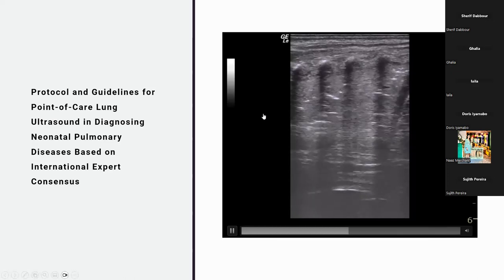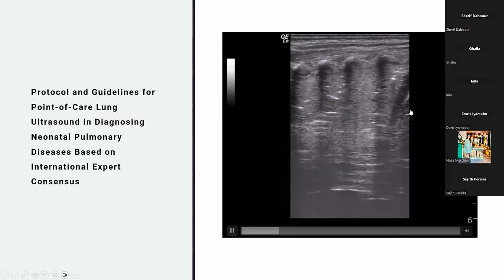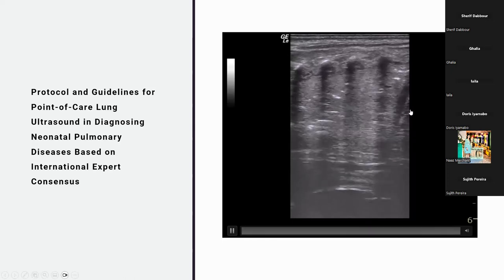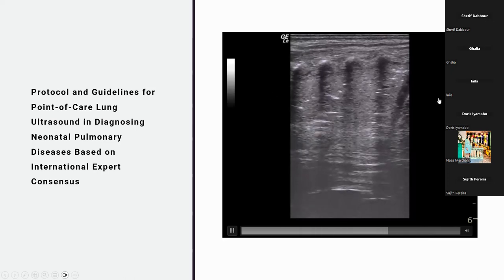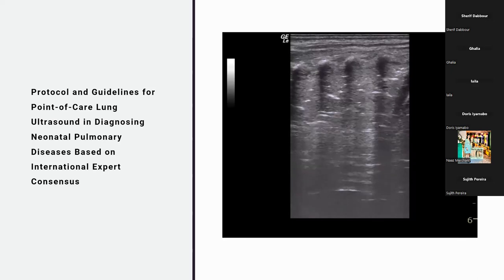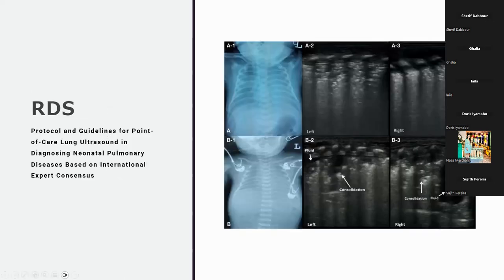But clearly, if you have a CRP that's 60 in a baby who's obviously quite sick, who's going up on an FiO2 that's hitting 100%, or just looking at this ultrasound appearance, even before getting my CRP back, if you started antibiotics, which I would, I don't think I would criticize you. And that's why I would say that clinical correlation is very, very important.